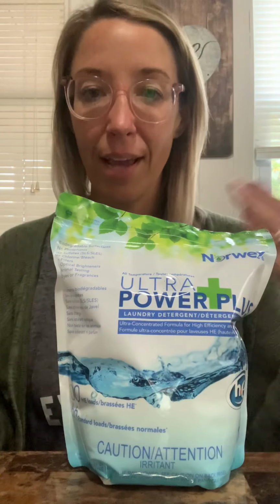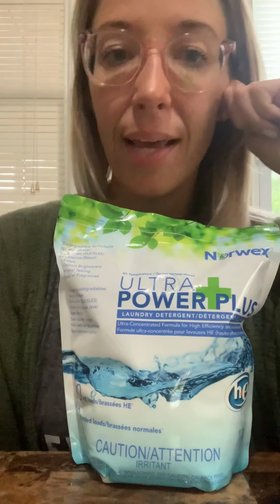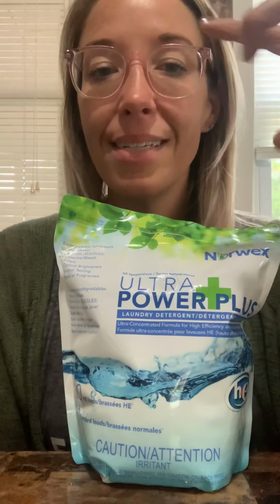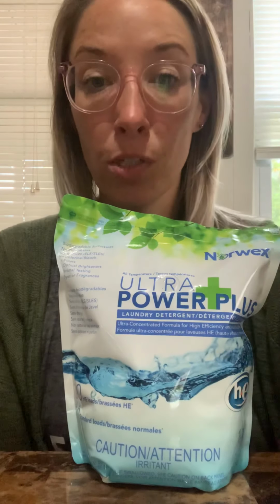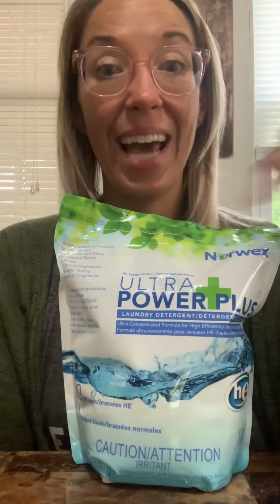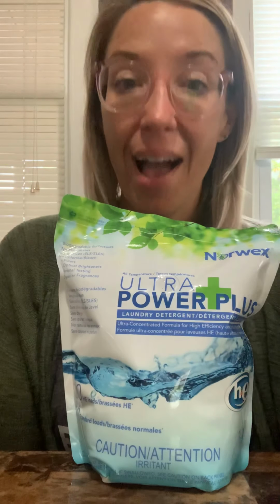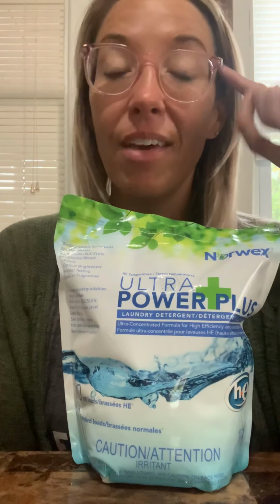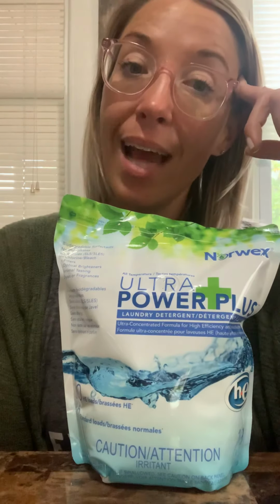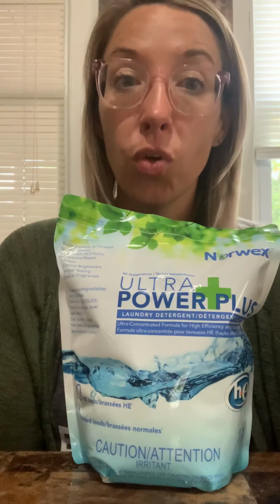But here is how I use it. There's a scoop in here. Toss it when you get it. So how I do it is I have a regular washing machine. I use a half a tablespoon for a load of clothes. That is it. I use less when I do my Norwex, but a half a tablespoon, okay? Now get ready. If you have a high efficiency machine, you need a half a teaspoon. That's it. And it will clean your whole load of clothes.